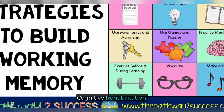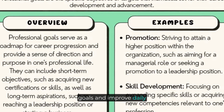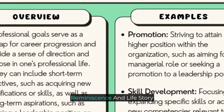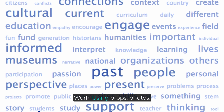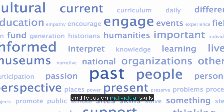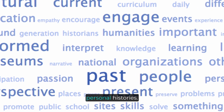Cognitive rehabilitation. Working with a trained professional to achieve personal goals and improve daily functioning is referred to as cognitive rehabilitation. Reminiscence and life story work. Using props, photos, and keepsakes to improve mood and focus on individual skills and achievements, participants engage in discussions and compile personal histories.